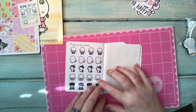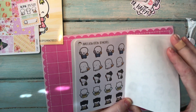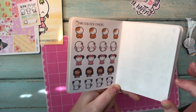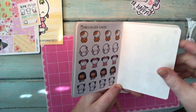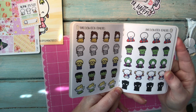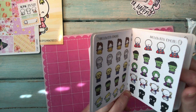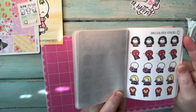I guess these are all stuff that she doesn't have in the shop. I think this was exclusive. Just go through them. You have Minnie Mouse. I have these two, but she may have switched them up a little bit. And you get more of those. I don't know the names of all of them, so I'm just going to let you guys look through them. I think they're super cute. Oh, Spider-Man, I do know that one.